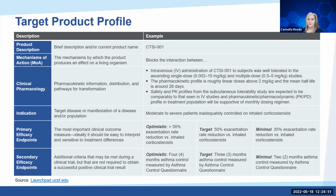So it's important, again, for the product description, the mechanism of action, some clinical pharmacology, your indication. Again, it's very important. You have to have an indication. And information about endpoints, primary, secondary, those sorts of things. And you can have an optimistic, a target, or a minimal. But again, you don't have to have a target product profile for the pre-IND briefing document, but it often helps to direct FDA's understanding in a very succinct manner where you want to go with your product. Next slide.